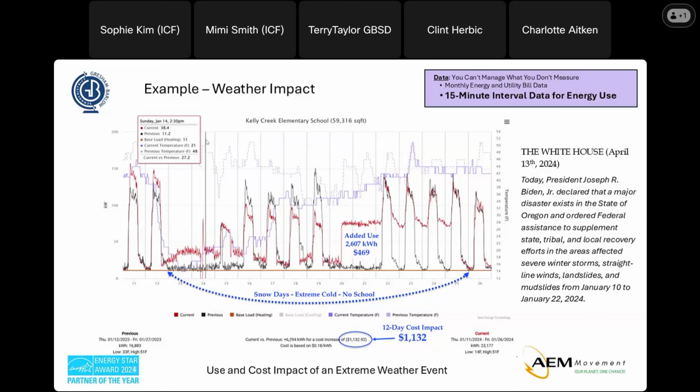And there's an area right in the middle. Added energy use cost us $500 in just that little window of time. And so that cost impact to us at a 12-day issue was minimal to maybe the bigger districts, but to us, it's very important. That's another $1,132 here.